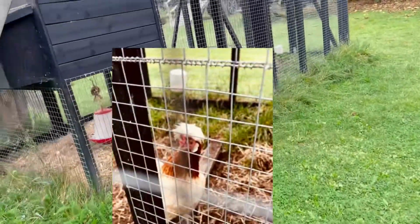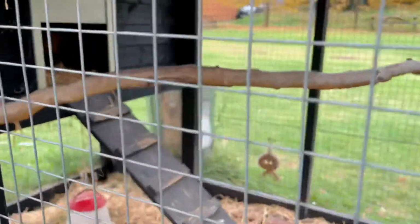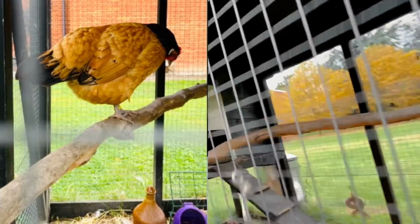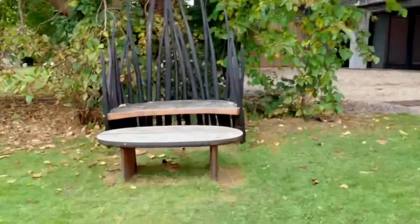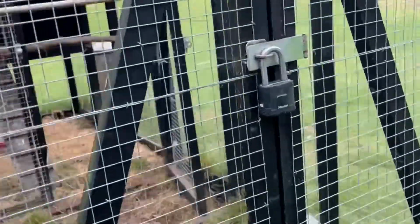Where's the chicken? Oh, the chicken went inside. No, the chicken is in the coop now. They're resting. Wala na yung cute bench. Bakit yung bench? Nagpapahinga na sila.